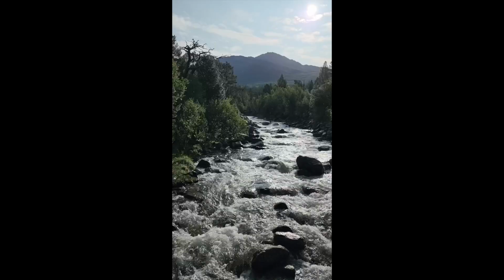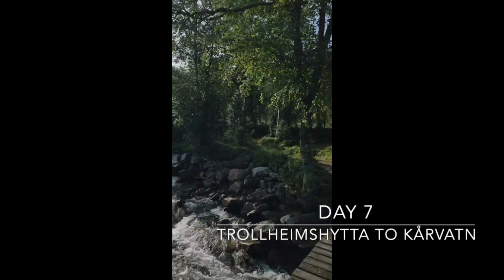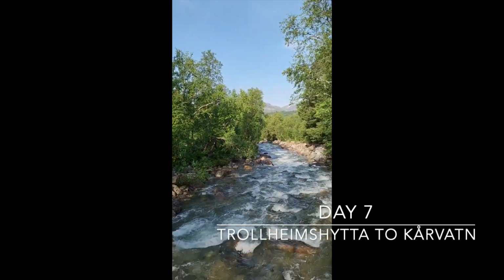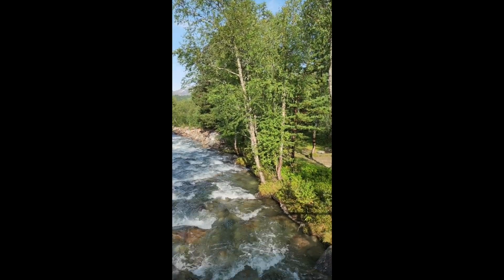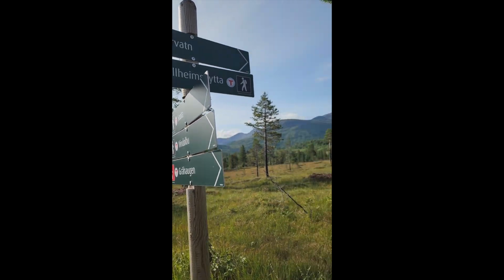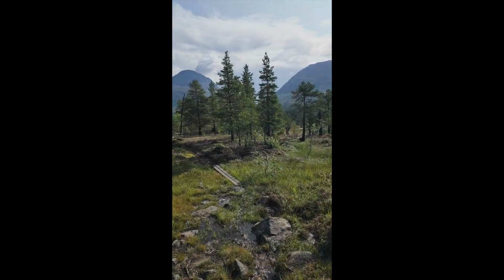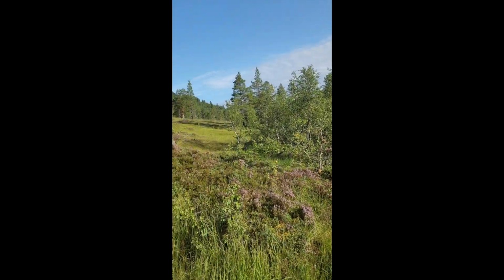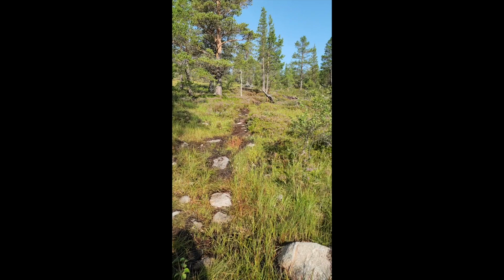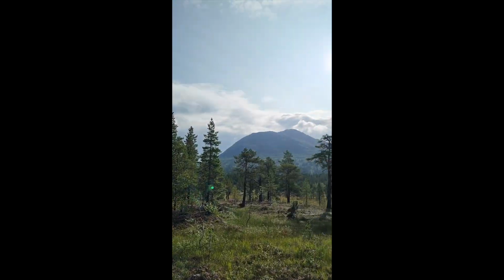So much water. The river was still rocking after yesterday, but the weather is so much better. So this is the turnoff to go to Gjevilvasshytta. I'm stopping to apply sunscreen because for the first time on this trip, it is actually sunny enough that I have to wear sunscreen. It's a very beautiful day. The sun.